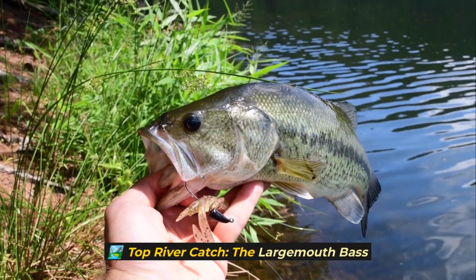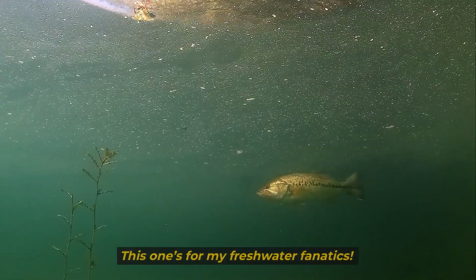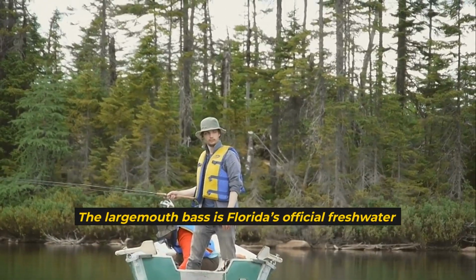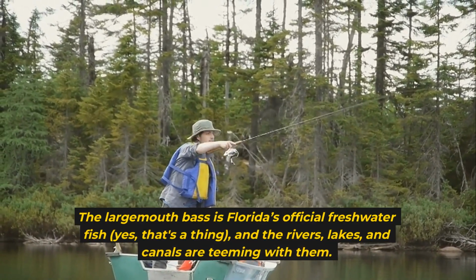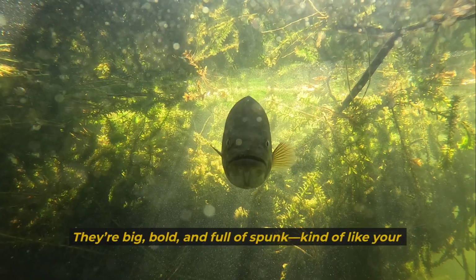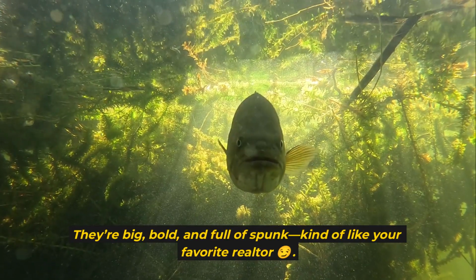Top river catch? The largemouth bass. Why it's legendary. This one's for freshwater fanatics. The largemouth bass is Florida's official freshwater fish. Yes, that's a thing. And the rivers, lakes, and canals are teeming with them. They're big, bold, and full of spunk. Kind of like your favorite realtor.